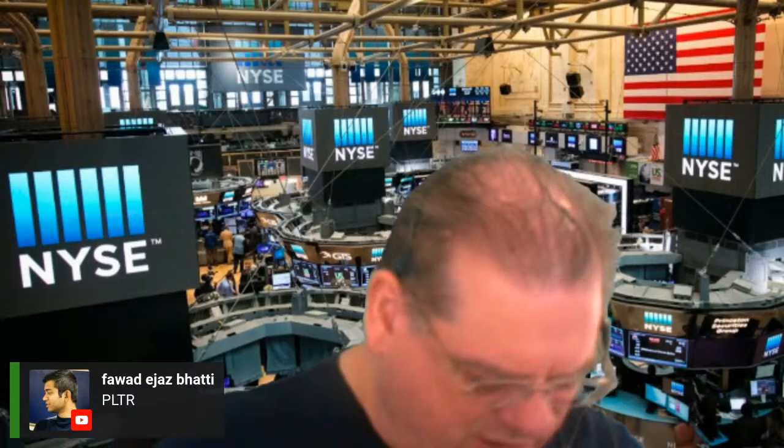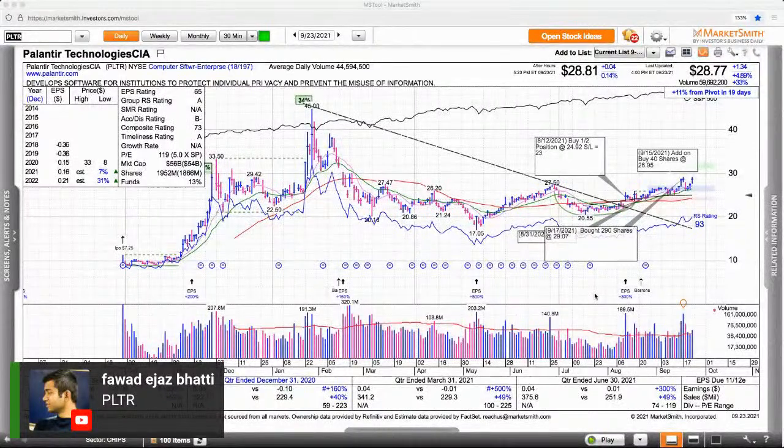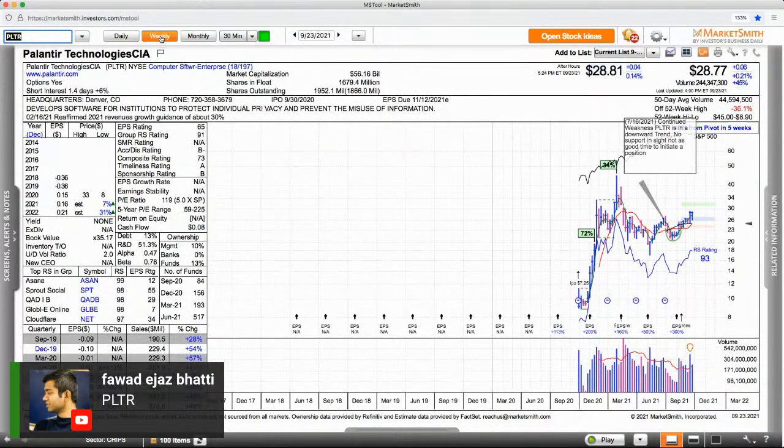Now, Palantir has both a technical and a fundamental story, because I do think technically this is looking good, but I also think it's fundamentally looking good too. We moved past this very nice reversal and we've moved out of the buy zone, and now we're starting to see some real strength. I definitely have been buying this one on the way up. I think this is a good company, and I think that you could be well rewarded with this one.